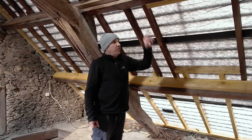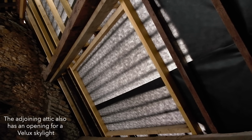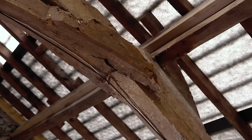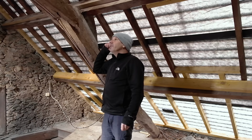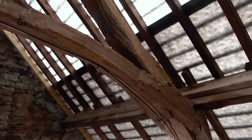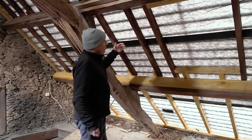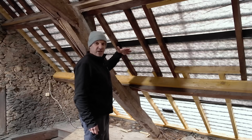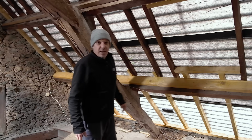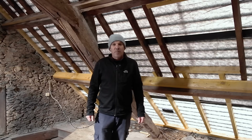Obviously this is the aperture for a Velux. And this is the old wood. But because it's been raised back to the original level, we've sort of won quite a lot of space here. So if you think with 30 centimeters of insulation, that means that this old beauty is going to be part of this room eventually, rather than hidden behind plasterboard.